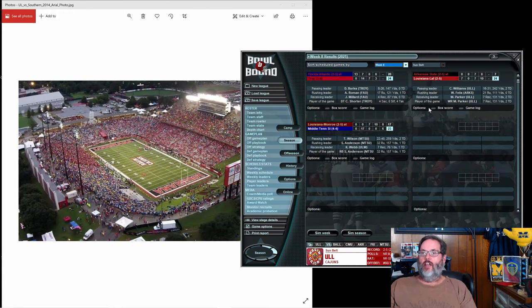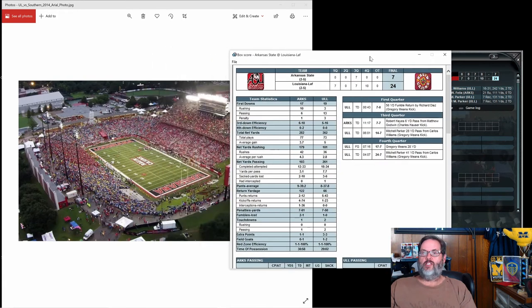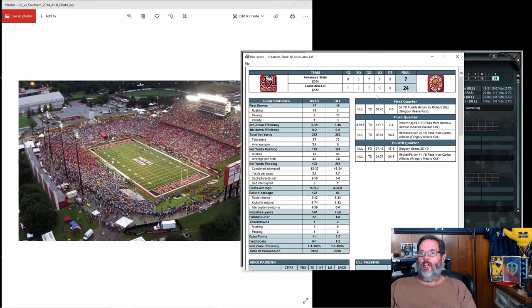Moving up to week 8, another win, 24-7 over Arkansas State, and in this one we got a 56-yard fumble return by Richard Diaz on the defense to get out to a 7-0 lead. They equalized in the third quarter. Then Carlos Williams got his touchdown pass, 28 yards to Mitchell Parker. We did pick up another Means field goal, and then Williams to Parker again for 41 yards. So a couple of pass plays looking good, plus yardage, 20 or more yards. That's solid. More first downs, first time I think that we've seen that all season.